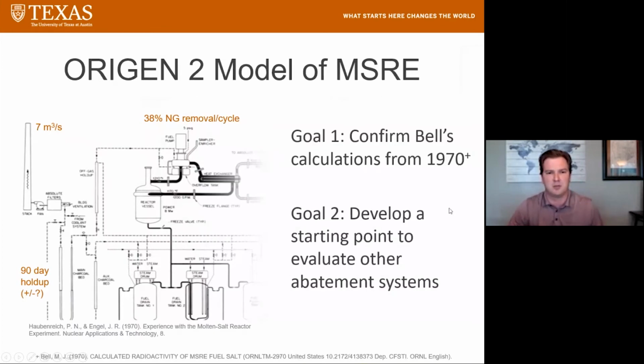When we set up our models, we used ORIGEN 2. And we had two main goals here. One was to confirm Bell's calculations from 1970. These were calculations done using ORIGEN by the scientists that were working on the project. And once we had that, we thought we could develop a starting point to evaluate other abatement systems that were different from the one used in the MSRE. So we have the inputs to that model here.